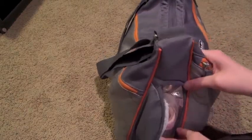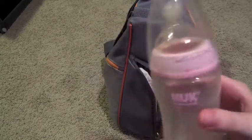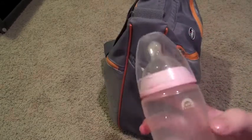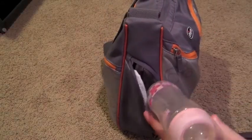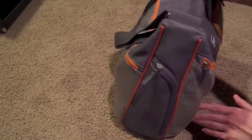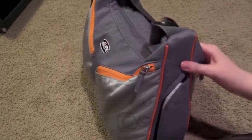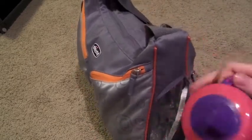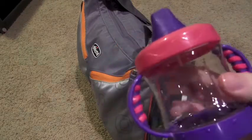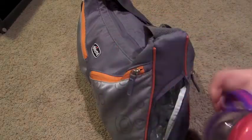So in the first side pocket, I have a bottle. This is just a Nook bottle. She still uses bottles, mostly just for formula. So there's this one, and I usually have a bottle of water with me in case we aren't able to get any water. I'll bring her formula depending on where we're going, and I currently don't have it in here, but I normally would pack that. Then on the other side, I have a sippy cup. She's not fully transitioned yet, but she still does take a sippy cup, so usually I'll put juice or water in here, mostly water.